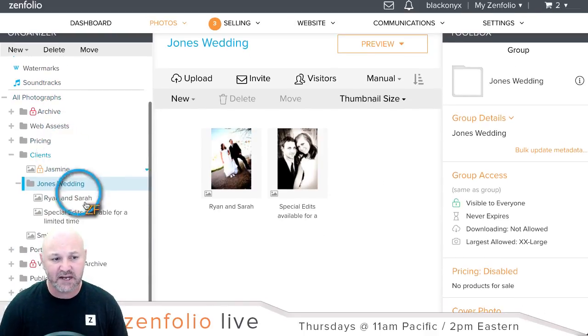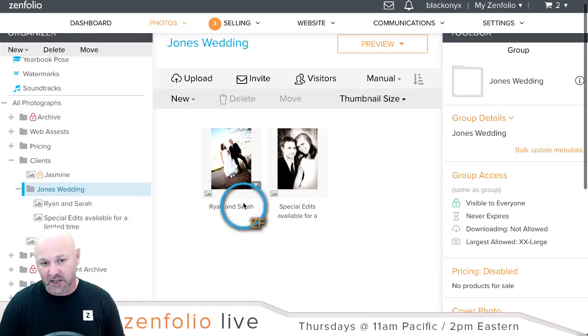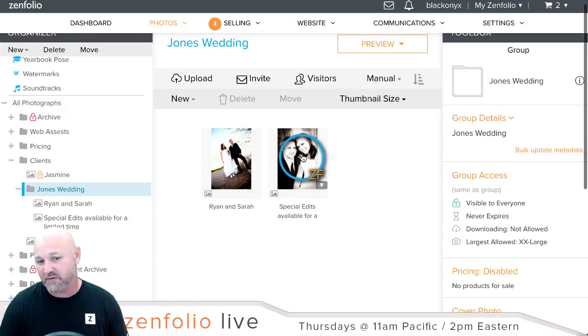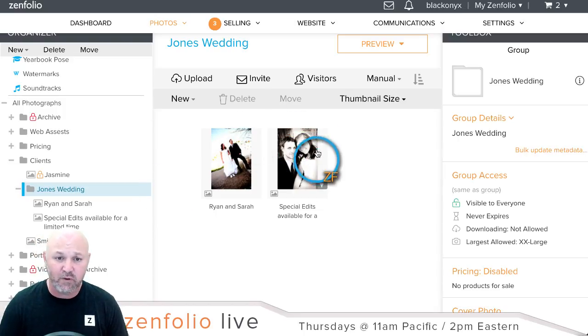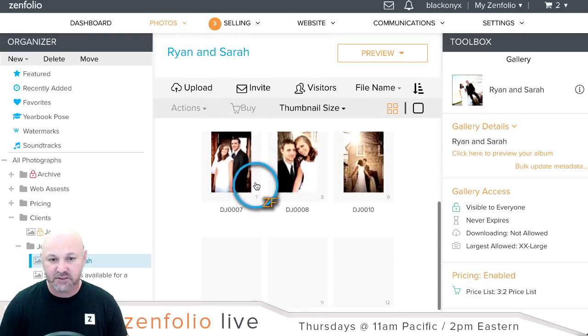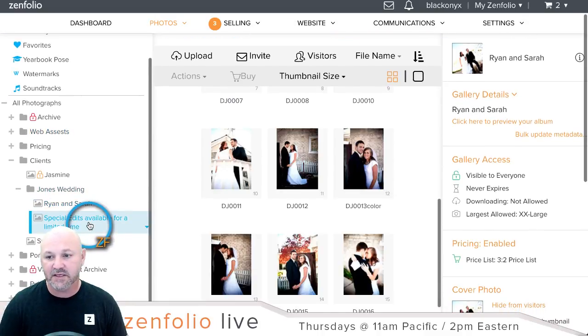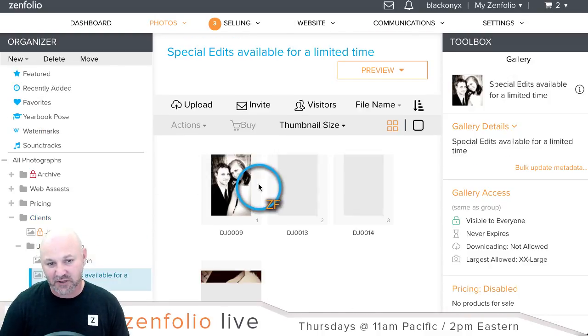And you can see inside of here, I've got two different galleries. So I've got just the normal image gallery, and I've got special edits available for a limited time. So what we want to do is we want to make these special edits. So let me just show you. If I click on the gallery here, you can see these are just the normal photos. And then if I go back here, these are the special edits here.